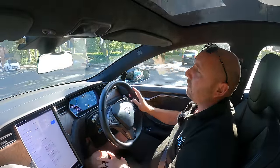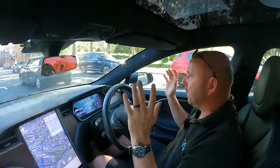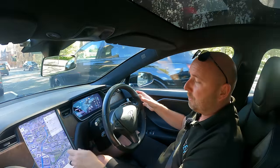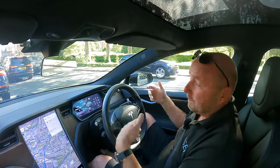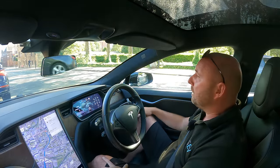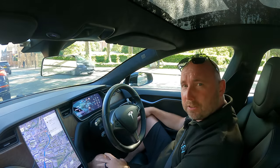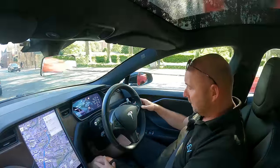So very easy car to do such a journey, not a problem. Good stereo, used autopilot. Those cars got FSD, so I used FSD, enhanced autopilot, for most of the journey, and that took the strain out of it as well. That was excellent. And in terms of charging range, I think you've seen there that the car does it easily.